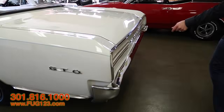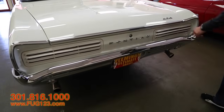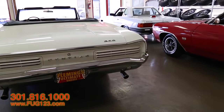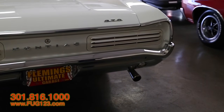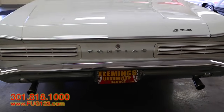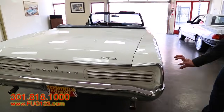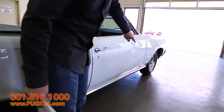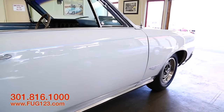New chrome, new stainless, Pontiac call out, GTO call out there. Got the correct GTO tips that are turned down, and they're the trumpet style, okay? There's Pontiac's kind of trademark louvered taillights there. Let's keep rolling around. And again, another beautiful quarter panel, right? And as we wind up here, all the way up the fender, and it just looks wonderful.